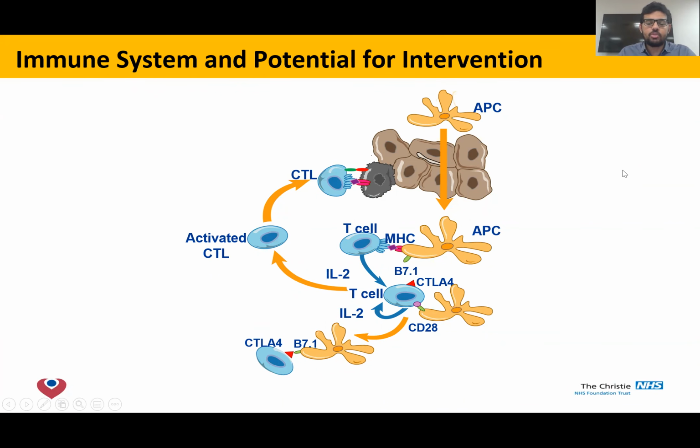So, as we all know, the immune system usually can mount an anti-cancer immune response against cancer cells. This usually starts with an antigen-presenting cell, like dendritic cells, that can recognize some of the cancer antigens. The antigen-presenting cells then go and present the antigen to the T cells through the major histocompatibility complex molecule, what we call MHC or HLA.